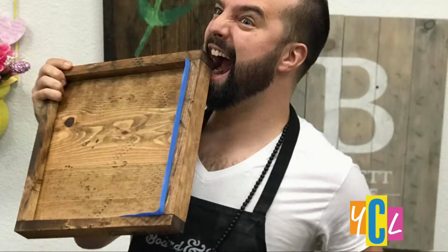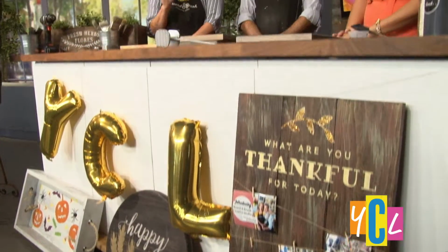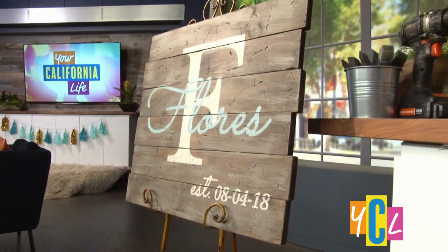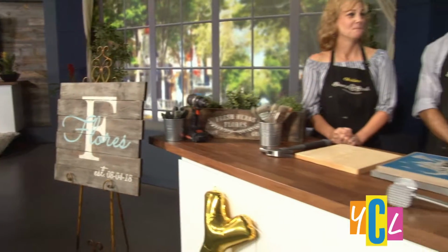What about if you just want to do your own thing? Can you do that? So with the franchise, it's pretty much from our gallery, but you can customize wording like last names and dates and things like that and really make it your own. What is it about the board and brush concept that's really cool and a way to spruce up your home? Most definitely. It's adding your own little flavor to the projects, and you can have it anywhere you want in the house. Color-wise, stain-wise, there's all kinds of good stuff.